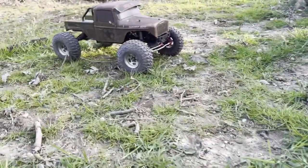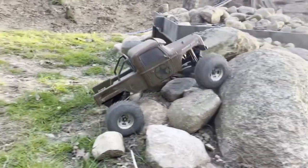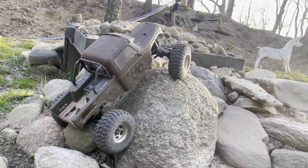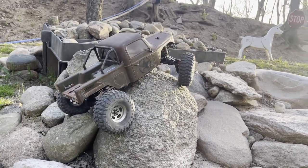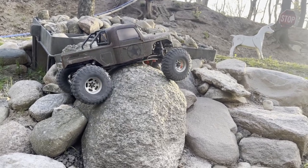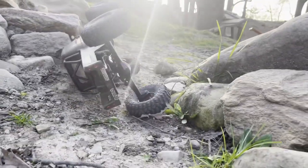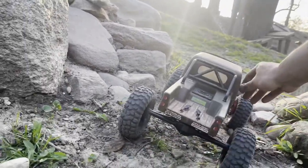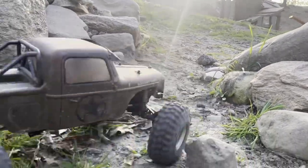You ever have those times when you think you're done crawling, but you just can't stop? See if it can hang on to the cliff here. Oh, yeah. Oh! I think that's a call for a redo. I feel like that was probably on me and not on the truck.